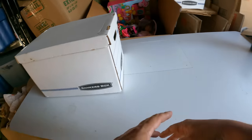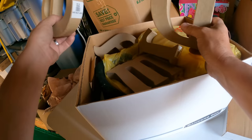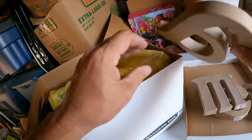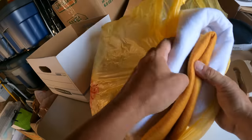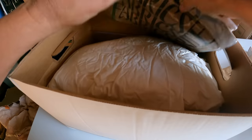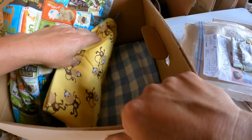Okay, guys, the update on that last box: there was just pottery in there, and it was not that interesting. So, next box. That's cool, some paper letters there. Little hat. Got some felt, a bunch of felt for sewing crafts, I don't know. Next box. Little fabric. Okay, more fabric. And more fabric.